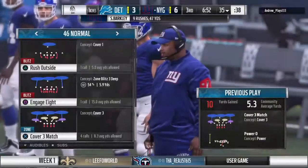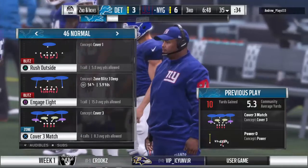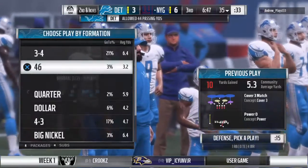And he's able to take this one up to the 35-yard line. Give him 10 yards on the pickup, and it'll be second and very short.